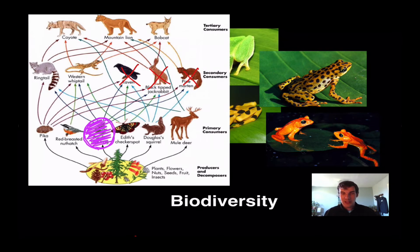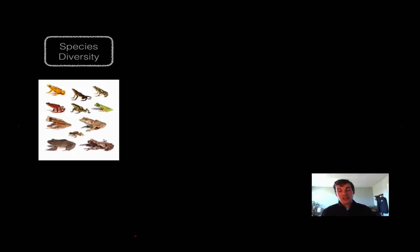So we can have other species that could fill that role. So say this other type of frog, this yellow one, which we do not have in the Pacific Northwest, if that one were to fill the role of the Pacific tree frog, then we wouldn't be in that bad of a problem. So we have species diversity. So we want to definitely conserve that.